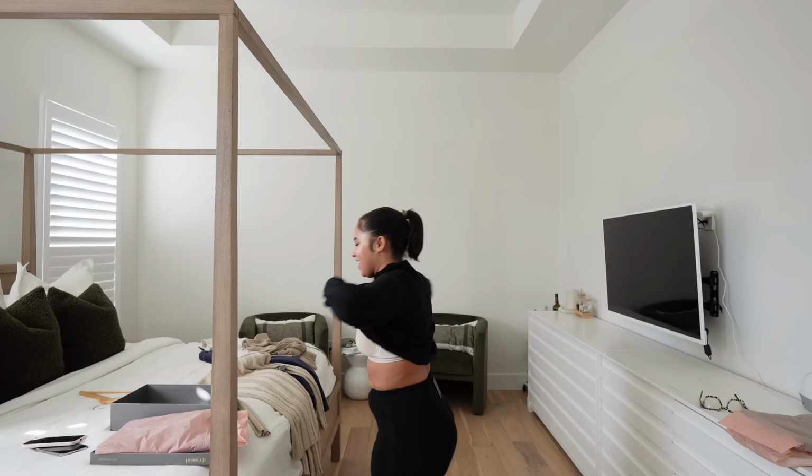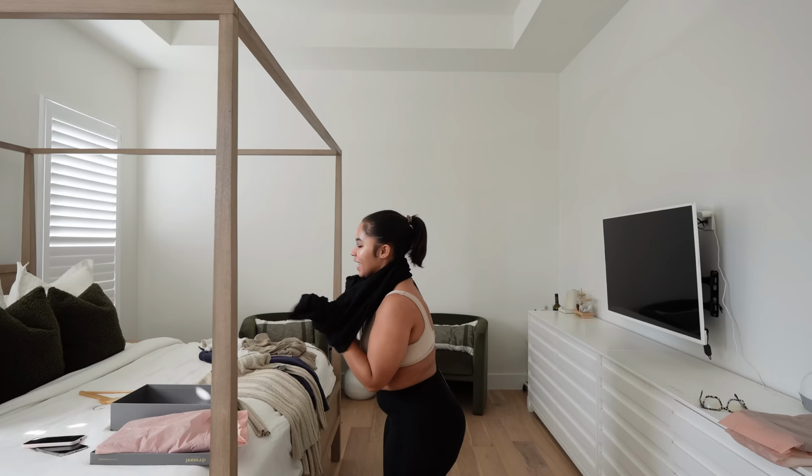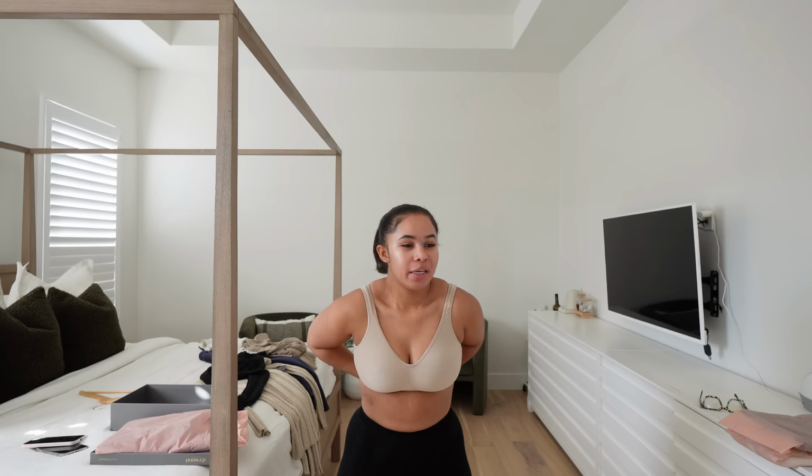Okay. I guess it's time for the dresses. I'm really scared to try on the dresses because I honestly just feel like they're not gonna fit me and I'm gonna be so sad. But if you never try, you never know, okay?